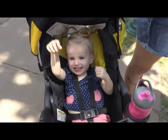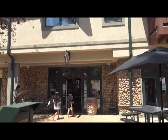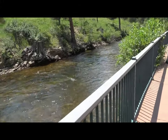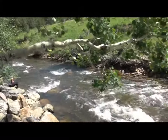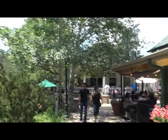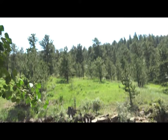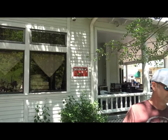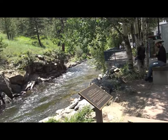Hey, can you have fun? Yeah, there's a ton of outdoor seating. There's a little Italian restaurant right there. This is the first time we've ever done this river walk, so I'm not even really sure how far it goes.